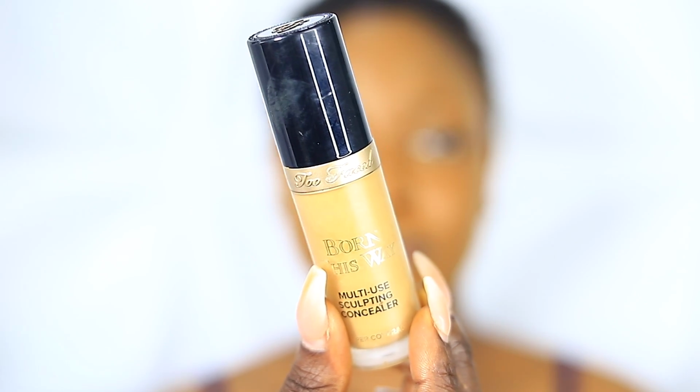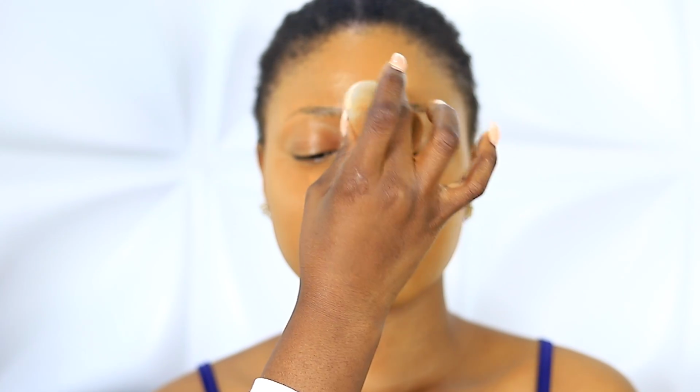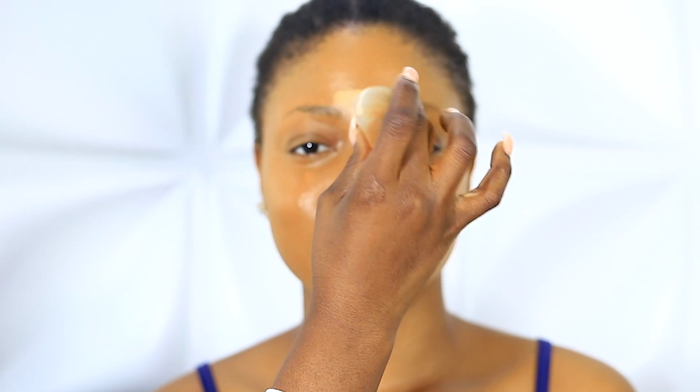For concealer, I'm using the Born This Way concealer in the shade Latte. So I'm just using that same beauty sponge I used for the foundation to lightly buff that concealer into the areas that I want to highlight: the chin, the forehead, the nose, underneath her eyes.